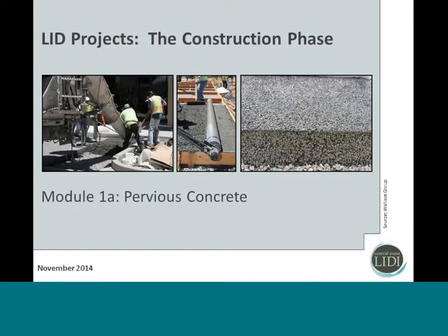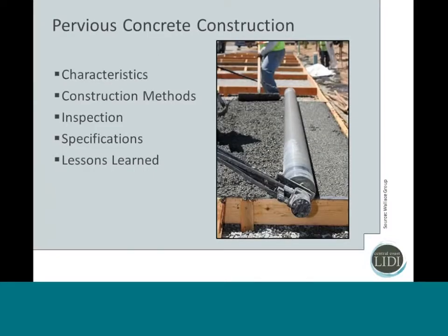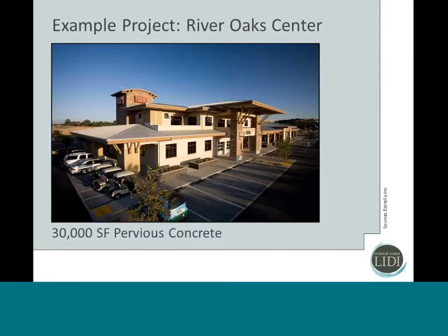I'm going to be talking about pervious concrete, and pervious concrete is a structural stormwater control measure that can be used to retain water on site to meet your post-construction requirement for on-site infiltration. What I'll be talking about today is a brief overview of what pervious concrete is and how it's different from your standard traditional concrete. We'll be going through your construction methods, which are very different than standard concrete. We'll be talking about considerations for inspection, going through some details for specifications, and then we'll wrap up with some lessons learned.